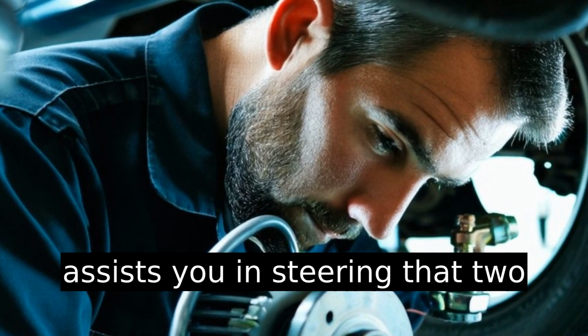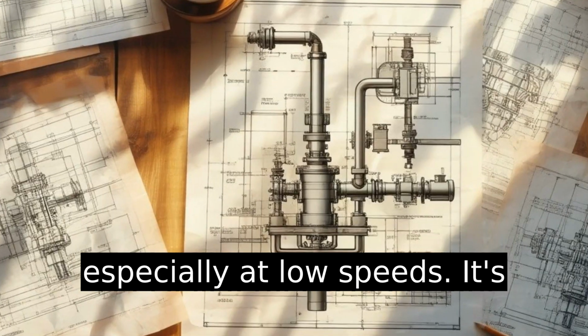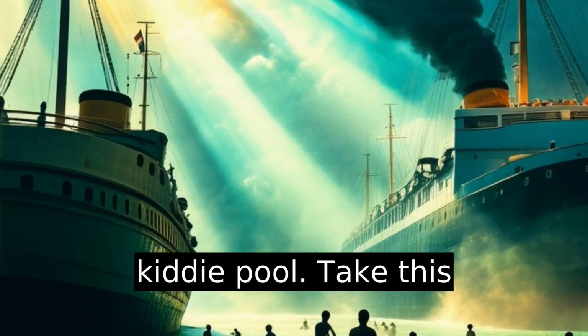Power steering assists you in steering that 2-ton vehicle. Without it, maneuvering becomes precarious, especially at low speeds. It's like turning a ship around in a kiddie pool. Take this seriously.